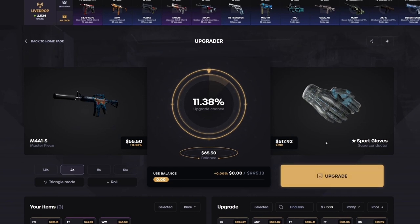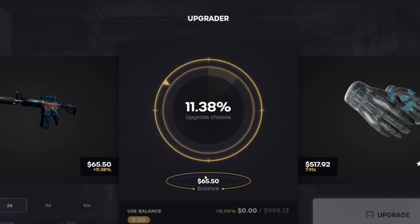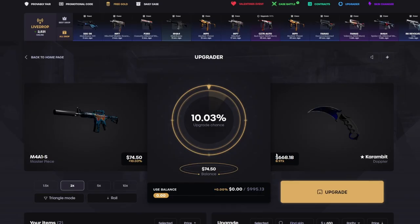Okay, here we go. Sport glove superconductor now, 11%. 3, 2, 1. Come on. Hit the brakes. No, okay, it's right side. Just a little bit softer next time, man. Okay, Karambit Doppler now. We're going to go for it. 668. Come on. This is the one. I'm telling you right now, it's hitting. Here we go.